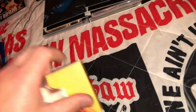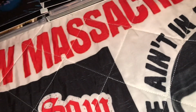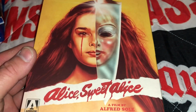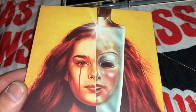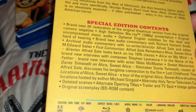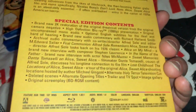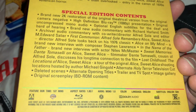Let's see if I can get it out. This one is pretty tight slipcover. So there is the beautiful slipcover. That is really, really nice. That would make for a great poster, and guess what? There is a poster included with this release, plus all those special edition contents.